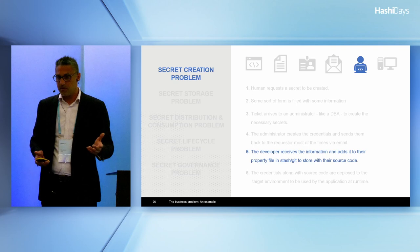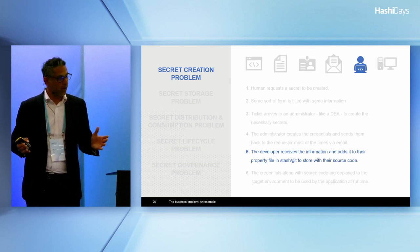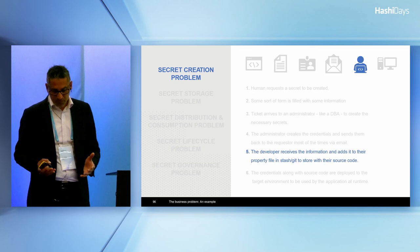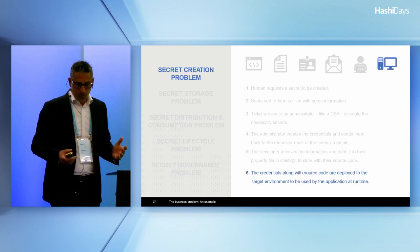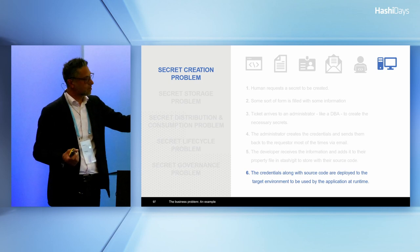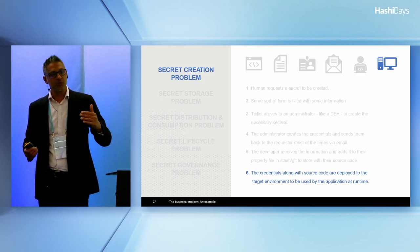The developer would then take those secrets and put them in property files. Guess where they put them, right? I think a lot of those developers put those secrets in some sort of source code control system, and then they deploy them, and at runtime the applications come up and read those secrets and use them to connect to downstream and upstream systems. So that's the pattern we see.